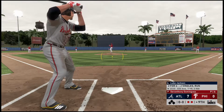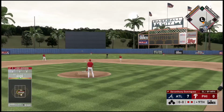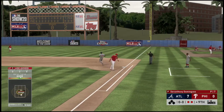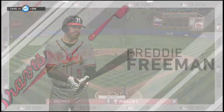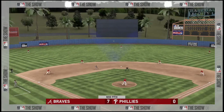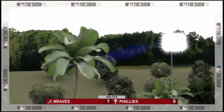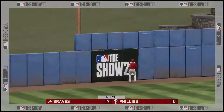Into the box, Luke Jackson. As he'll swing and send a chopper out to second. Reined in. Throw to first in plenty of time, and the side is retired. But 2 in the inning for Atlanta, both coming on this 2-run home run. Last chance coming up for the Fightin' Phils. It's the Braves 7 and the Phillies nothing.